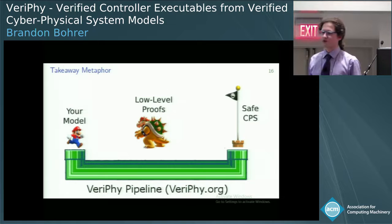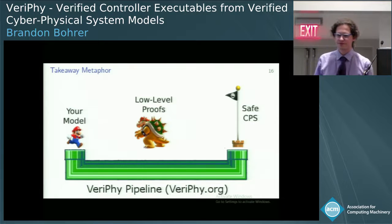If you'd like to learn more, we've got this website, verify.org. And I'd really love to talk to anyone either who has a model they've verified and they want to learn how to run things on real hardware, or anyone who has a hardware platform that they want to work with and want someone to collaborate and provide them with a model that's actually proven safe. Thank you.